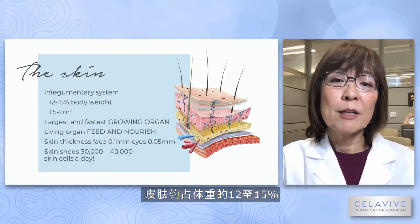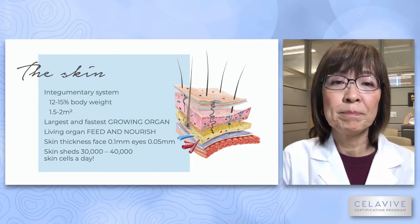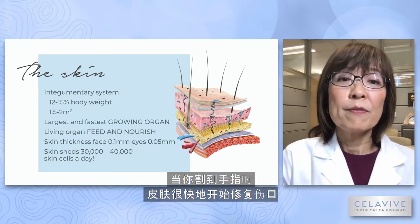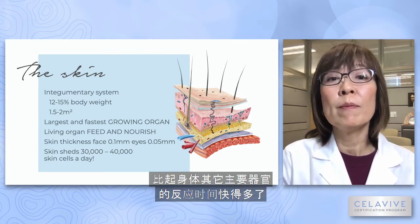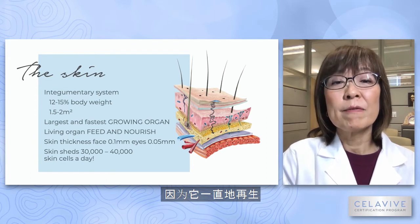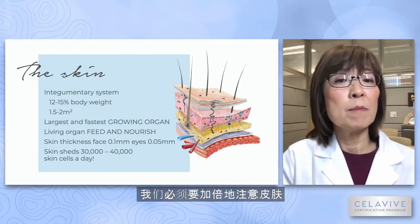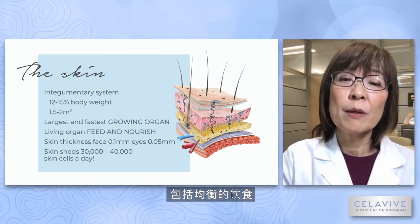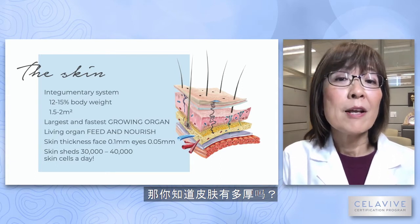The skin comprises about 12 to 15% of total body weight. Its size covers about 2 square meters. And the skin is the largest and fastest growing organ of the body. When you cut your fingers, the skin starts healing the wound rather quickly when compared to the response time of other major organs of the body. Skin is demanding because it is constantly regenerating. Remember, the skin is the first layer of defense for the body. It is important to pay extra attention to the skin, both internally and externally, including well-balanced diet and individually suitable skincare.